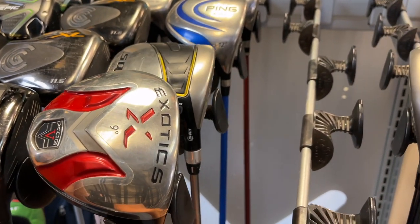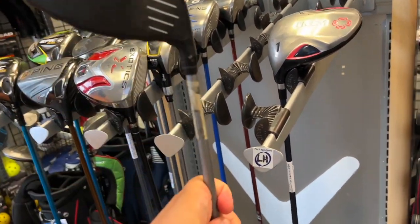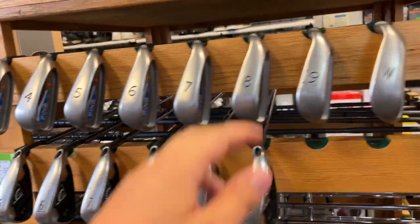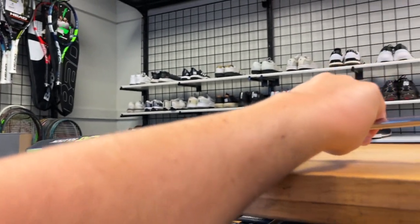Oh, you got a Cleveland Bloom. You want to start your lefty career? Not today, thank you. Ping LS going for $249. What else do we got over here? Got a set of Ping GTUs going for $299. Oh, we got a Flat Cat. I think it's like the weighted grip thing. Yeah, Justin Rose used that for a while. Ping Crazy? Yeah, $99 on that.